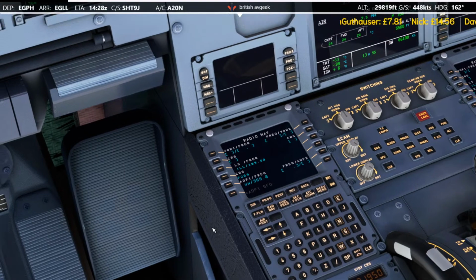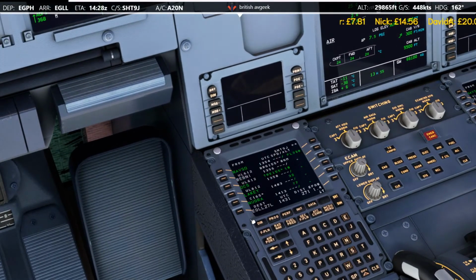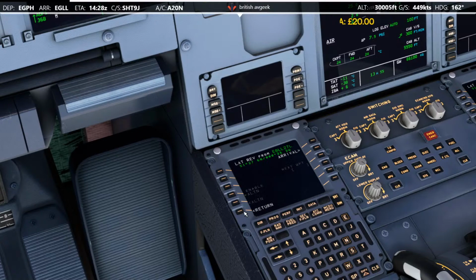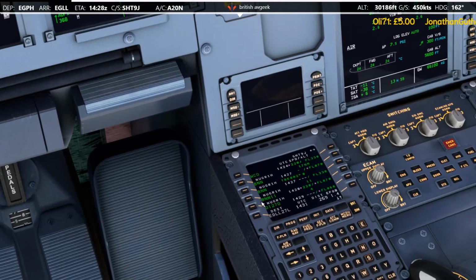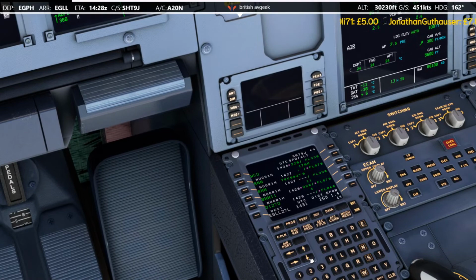Let's put a fixed ring of about 15 miles around Heathrow, shall we? Let's do the runway. Got double Bovingdon there. Interested to see what happens with that. I'm going to want to clear that one. Like so.